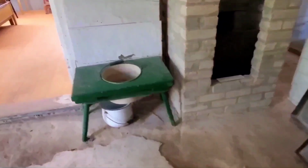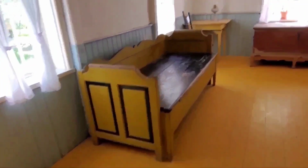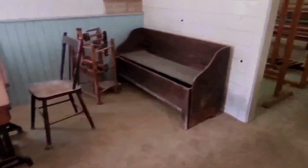Let's go to the bedroom. The sinks shown have no taps or drains. You carried water in and you carried the sink outside and dumped it when you were done. The water put into the sinks was often used over and over.